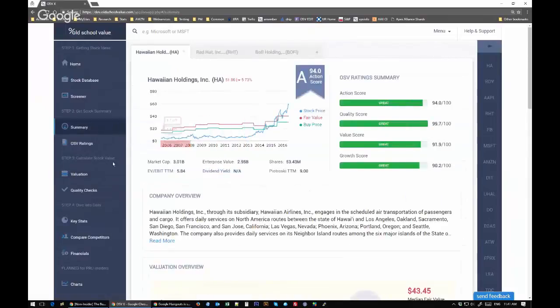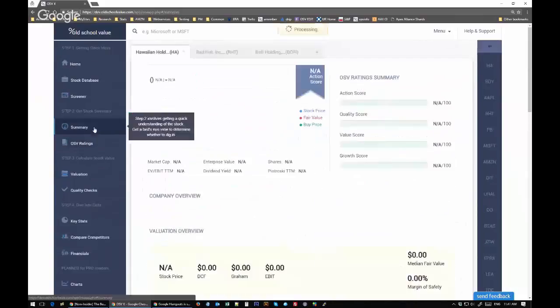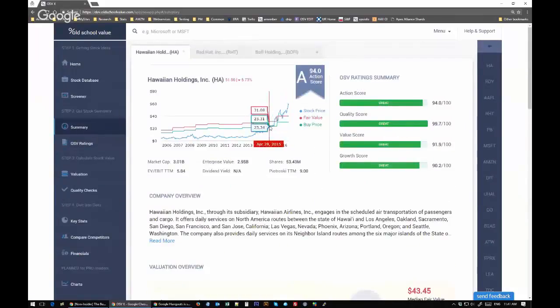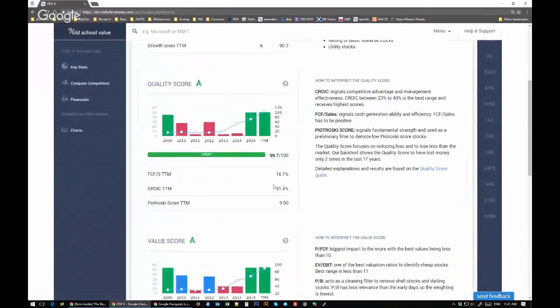If I go back, let me go back into the ratings. So when I look at this chart, I have the hindsight bias and immediately think, oh no, it's already gone up this much. I don't know whether I should buy. And I take a step back. The question is, is that the good question that you should be asking? And with the action score, with your own criteria if you make it, and with what I provide, I use this data. I look at the quality. It has really good free cash flow, 16%.